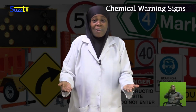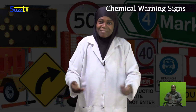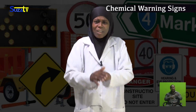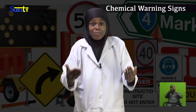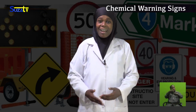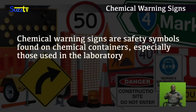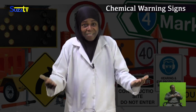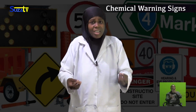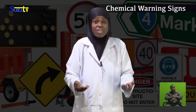My dear friends, what is meant by chemical warning sign? Wonderful! Chemical warning signs are safety symbols found on chemical containers, especially those used in the laboratory. Dear friends, these signs tell us what kind of property the chemical has. Also, the signs tell us about the potential dangers that could happen if the chemical is used incorrectly.